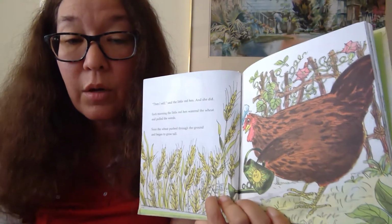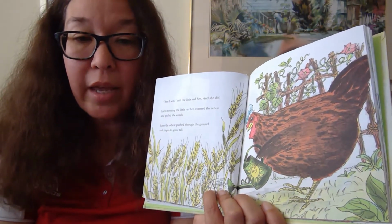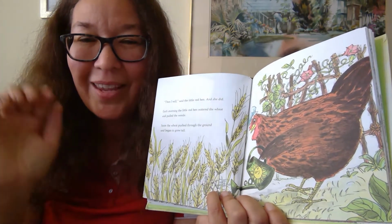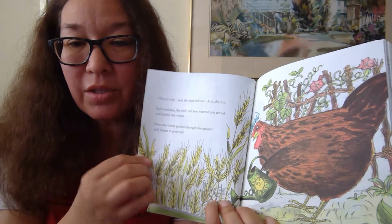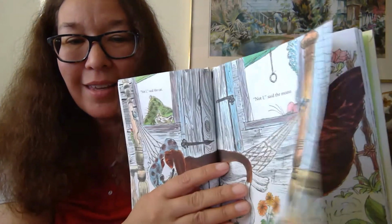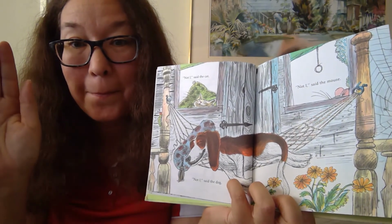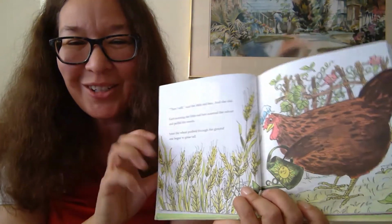How many of you would have chosen to help the little red hen plant some wheat? Raise your hand. Okay, now how many of you would have chosen to go back into your bed and sleep all day? Raise your hand. Oh, interesting.